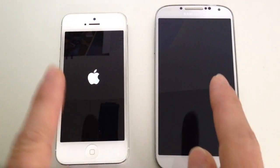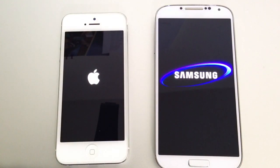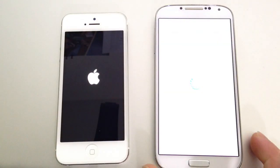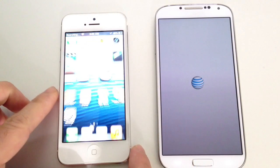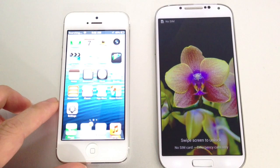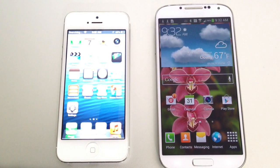Now, both devices are running the latest operating system for Android and Apple. Looks like Apple started out first, but Samsung is... Oh, looks like the iPhone came in faster. And then the Galaxy came in a few seconds behind. So that was the power-up test. Now let's go ahead and jump more to other things.